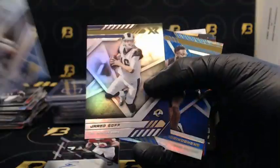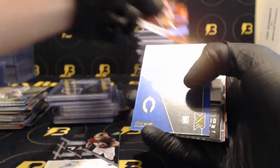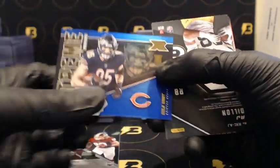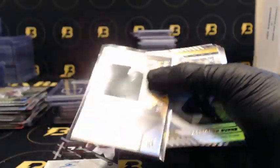We got Jones and Goff. Then we got Igbinoghi going out to the Dolphins to 199. We got Garoppolo to 249. We got Komet for the Bears out of 99. And A.J. Dillon, nice jumbo jersey autograph to 99 for the Packers.